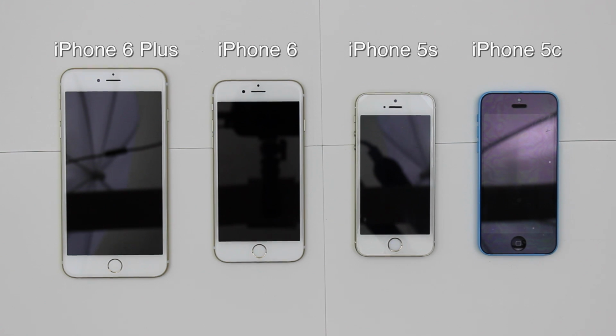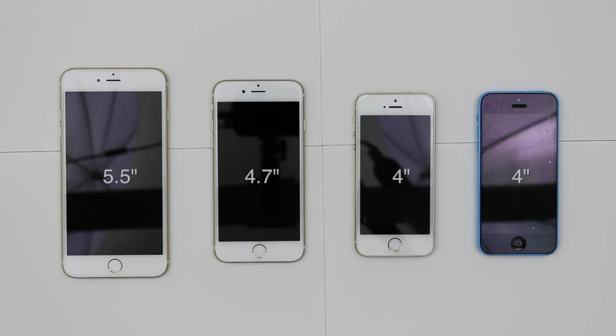Now let's talk about displays. The 6 Plus features a 5.5-inch Retina HD display. That's what Apple's calling it, Retina HD versus a standard Retina display. The iPhone 6 features a 4.7-inch Retina HD display as well. The iPhone 5S features just a Retina 4-inch display, and the 5C offers the exact same thing, a 4-inch Retina display. The 6 Plus comes in at 1920 by 1080 pixel resolution at 401 pixels per inch.